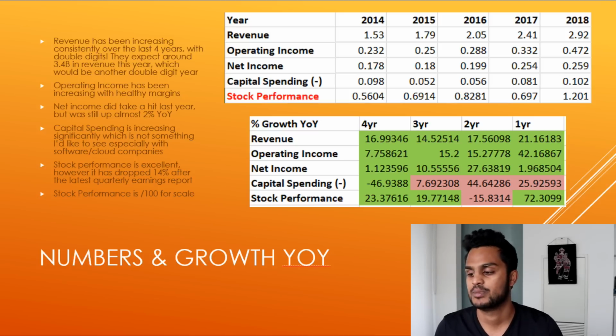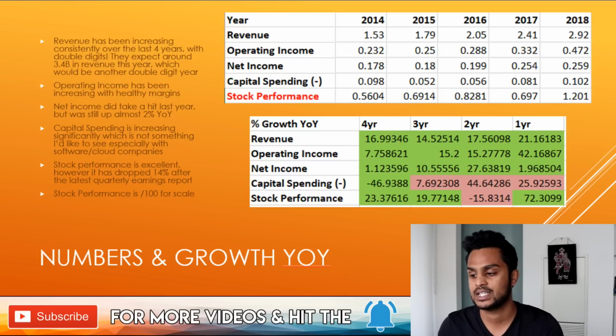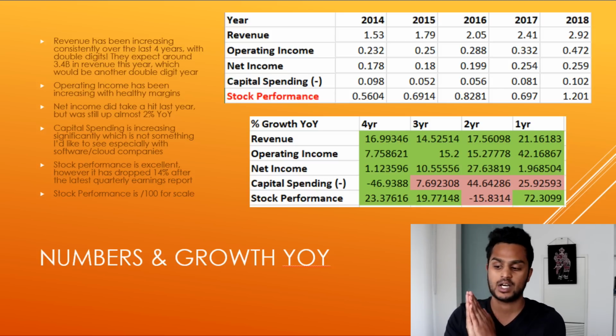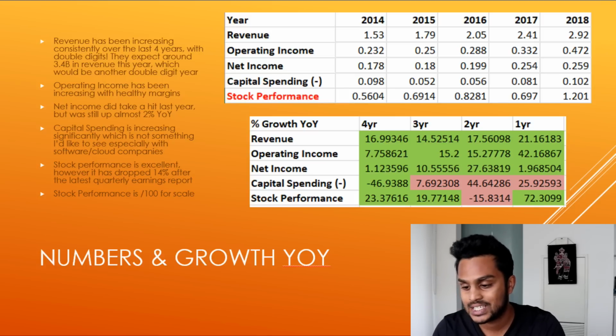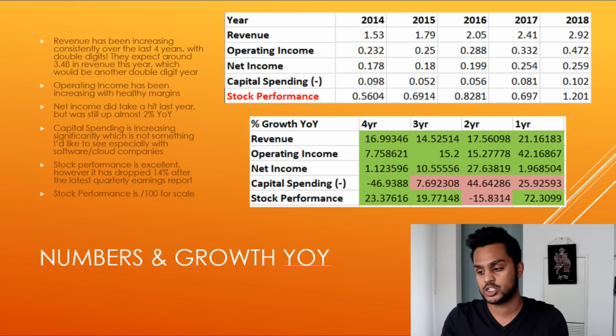So as we can see from this, the revenue has been increasing consistently year over year over year. In fact, we have double-digit growth year over year over year. Now, this year they are expected to bring in around $3.4 billion in revenue versus last year's 2.92. So this again would bring in double-digit growth for the year.